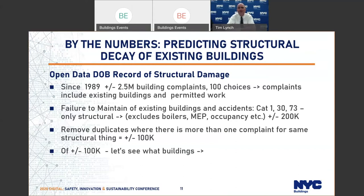And then existing buildings are also beneficial. There's a lot of data on existing buildings. You just need to know the complaint codes in here. And you can parse that 2.5 million complaints almost down the middle. 1.25 million complaints in existing buildings, 1.25 million complaints in permitted work. Permitted work, you can dump it. You can put it to the side. What we're really looking for is existing buildings.